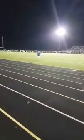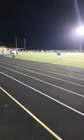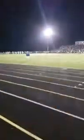And Oak Hill. Assuming the snap goes okay, but a lot can happen. Takes a snap, and we got the flag. Flag, delay of game.